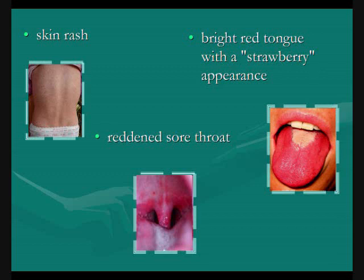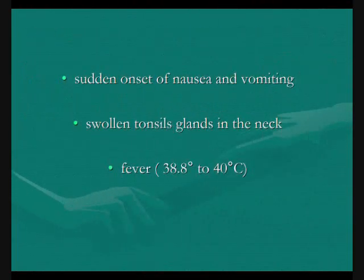Reddened sore throat. When the fever stops, the sore throat passes soon afterward. Bright red tongue with a strawberry appearance. Early in the infection, the tongue may have a whitish or yellowish coating. Next, sudden onset of nausea and vomiting. Then, swollen tonsils and glands in the neck. It may take a few weeks for tonsils and swollen glands to return to normal.